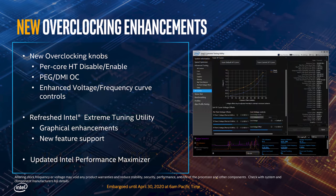Few overclocking enhancements as well. A refreshed Intel Extreme Tuning Utility will allow better voltage frequency curve controls, as well as PEG and DMI overclocking, and the unique ability to disable hyperthreading on a per-core basis. Intel had some strange justifications for why you might want this for running applications that only use a certain number of threads, but this seems more like an enthusiast overclocking feature for maximizing performance, and even then I'm not sure it'll actually be that useful.